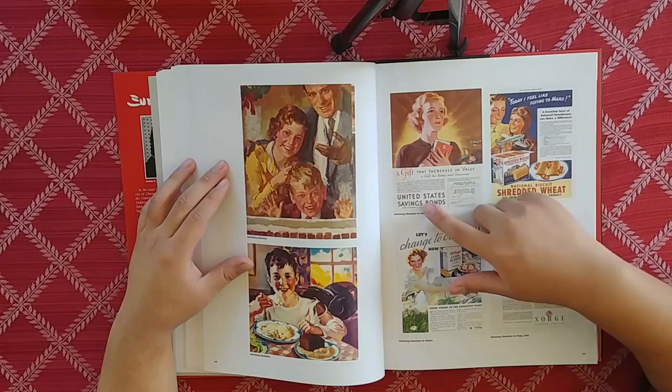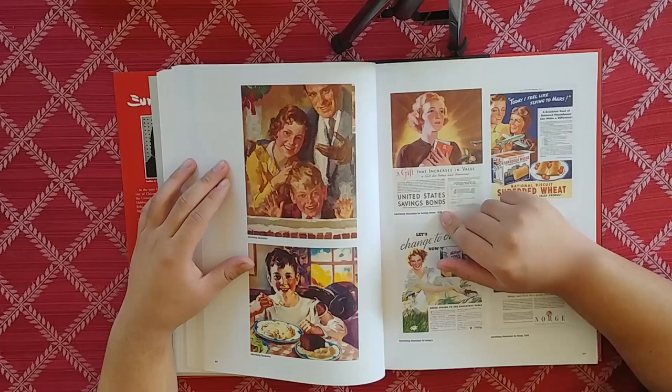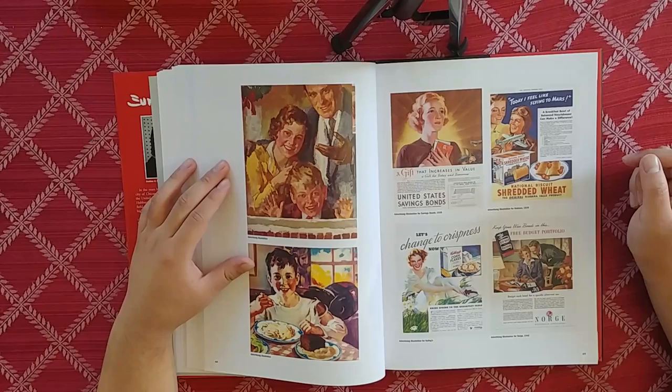A gift that increases in value. United States savings bond. Okay. Yeah, I guess these are for war bonds, or I guess savings bonds. Here we go.